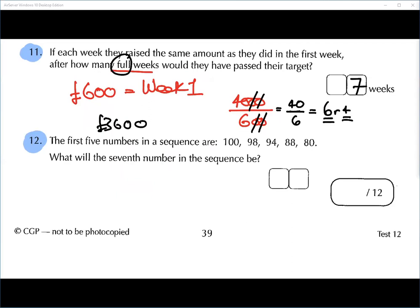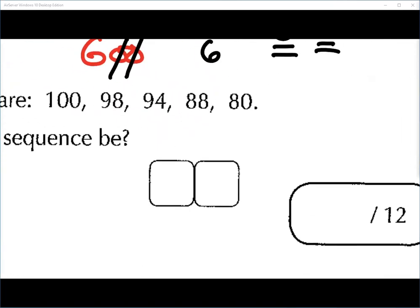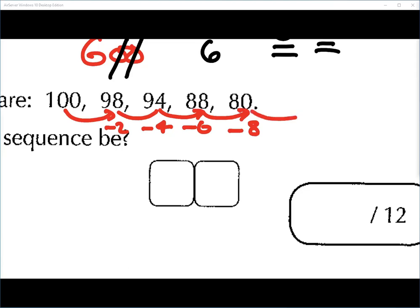Okay, carry on number 12, please, Mr. Ibrahim. The first 5 numbers in the sequence are 100, 98, 94, 88, 80. What will the 7th number in the sequence be? Okay, so what's the pattern then? From 100 to 98, you minus 2. And then 98 to 94, what are we doing then? You're going to take away 4. And 94 to 88, 6. And 88 to 80, 8.